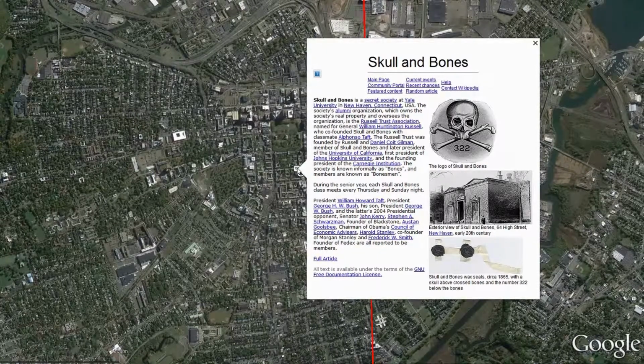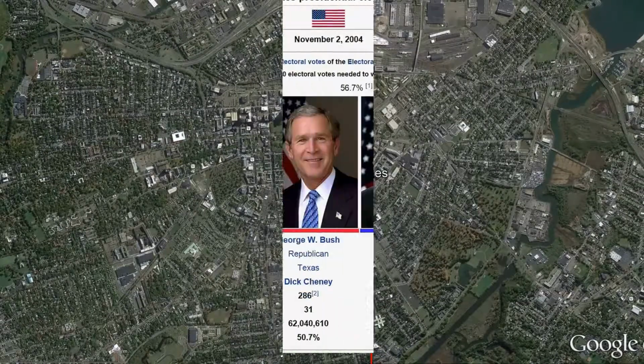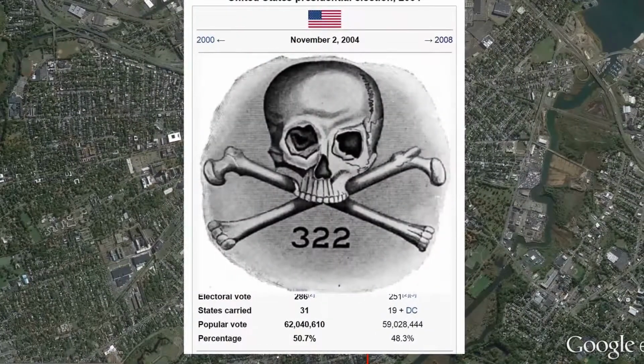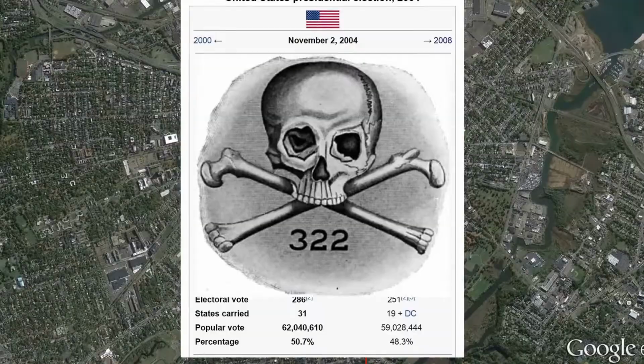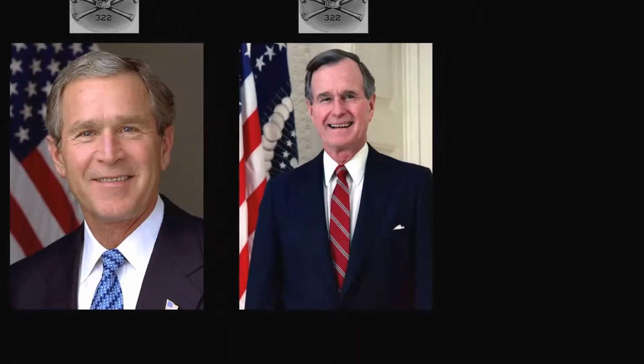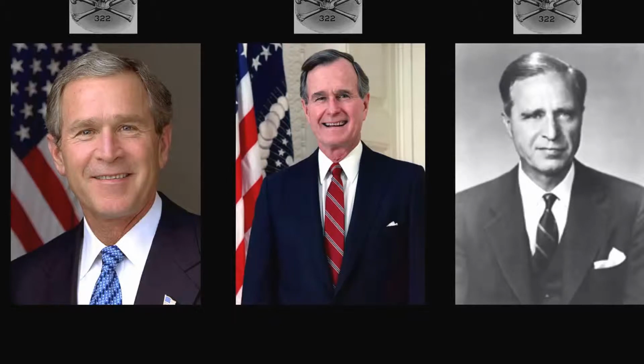This most famous secret society gained notoriety during the 2004 U.S. presidential election campaign when it was revealed that both candidates, George W. Bush and John Kerry, were bonesmen, as Skull and Bones cohorts are known. It's also no secret that Bush's father, former President George H.W. Bush, was also a bonesman, as was his grandfather, Prescott Bush.